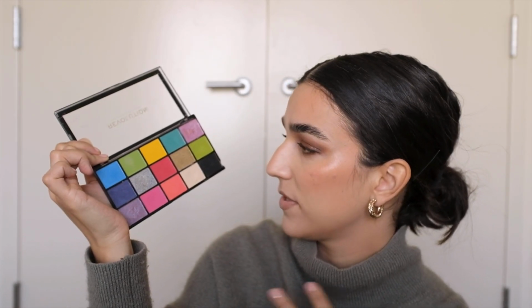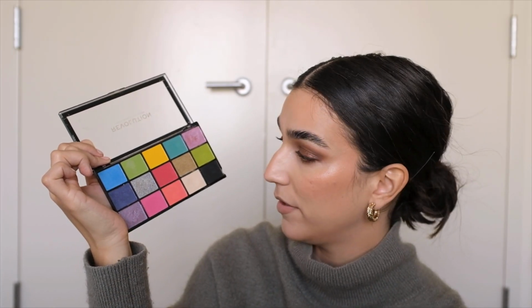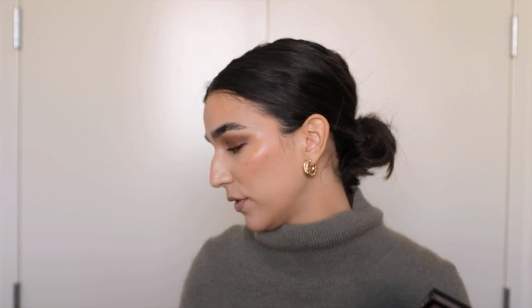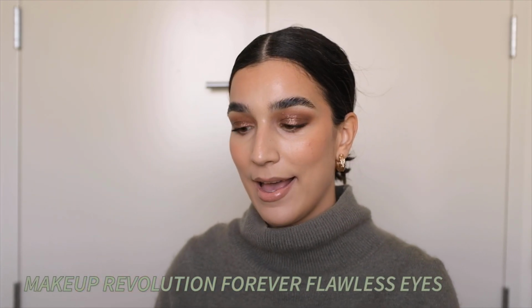The only shadows that don't really have a lot of pigment are the glittery ones. Not really there, unfortunately, but the matte ones are amazing. I've done several looks with these. Generally, Makeup Revolution as a brand does really good budget products, or just affordable products. And then for my last palette, this is the Makeup Revolution Forever Flawless Ice palette.